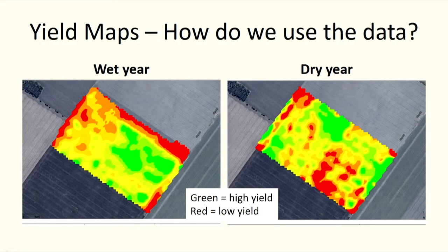You can see from this yield map that the high yielding and low yielding areas swap around in wet and dry years. And that makes variable rate fertiliser application very difficult. And in fact, there's a good argument to say that trying variable rate on this paddock would in fact decrease your profitability.